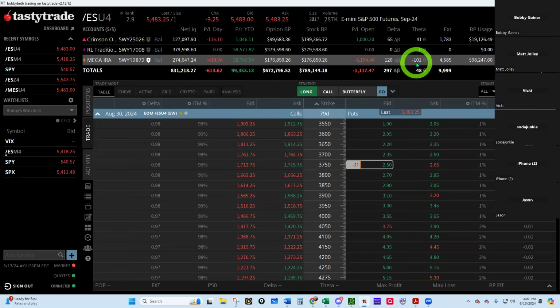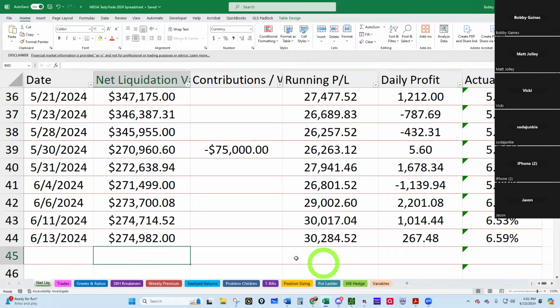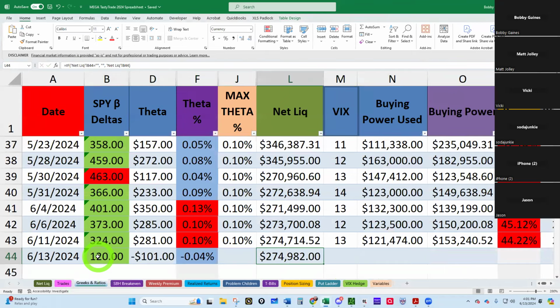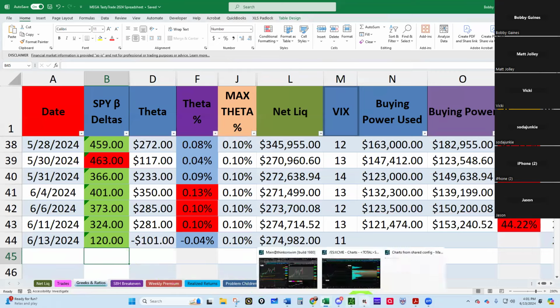So we're 120, negative 101. Let's see what happened. Here we go. Oh, be still my heart. That's not how we make money. And we said VIX is in the 11 handle. Good Lord, that stuff stinks.